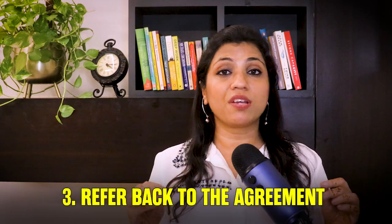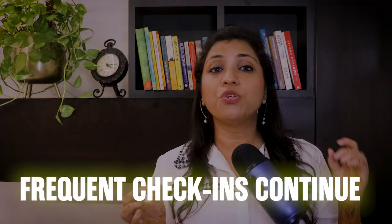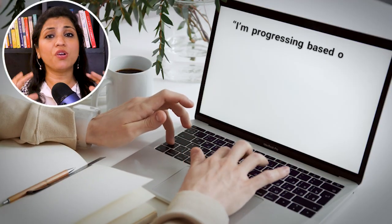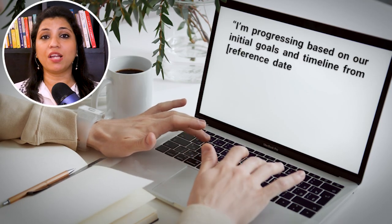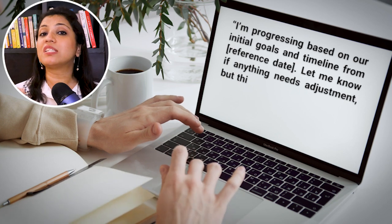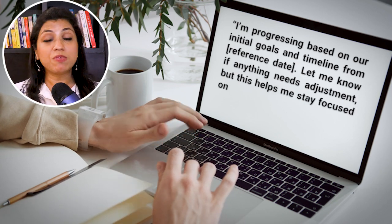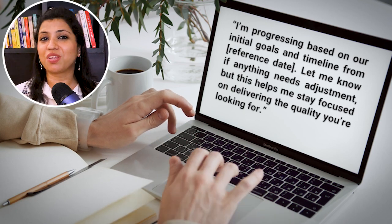Now, refer back to the agreement. If during the project and after expectations are set, frequent check-ins continue, you can gently remind them of the original plan by saying, "I'm progressing based on our original goal, initially set, and timeline from the date of the email. Let me know if anything needs adjustment, but this helps me stay focused on delivering the quality that you are looking for."